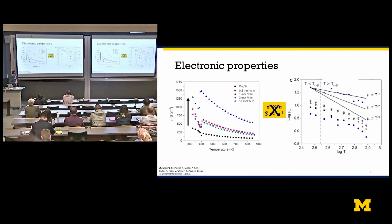Instead, if we plot the carrier mobility of the systems here, specifically looking at the pure material and the 1% mole indium sample, we see a huge increase in the carrier mobility with a similar temperature dependence. However, after the phase transition, we see that the mobility of the pure sample starts to drastically decrease, showing that the temperature dependence is much steeper because of that superionic mobility causing carriers to be scattered.